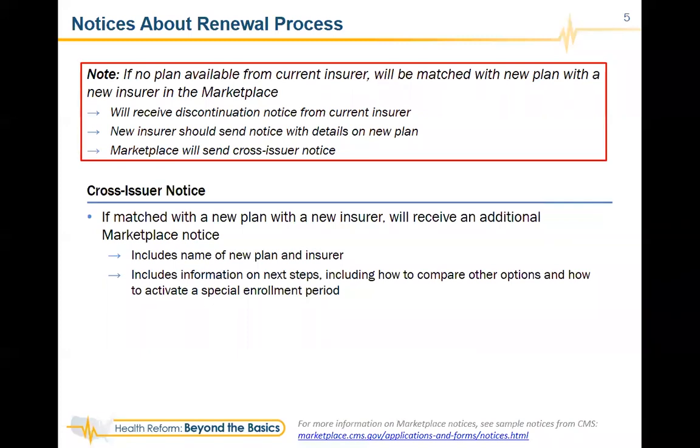It's worth noting that people who are auto-enrolled in a new plan with the same issuer will not get this cross-issuer notice. And it's also important to know that the group I'm just talking about, the people who have completely different plans within the same issuer, they're also eligible for an SEP. So just keep all of that in mind. I know that's a lot to sort out.